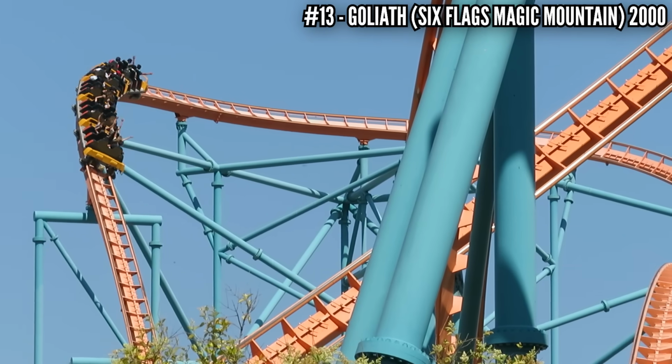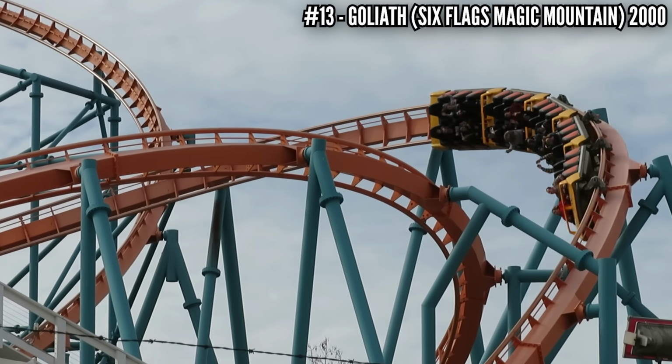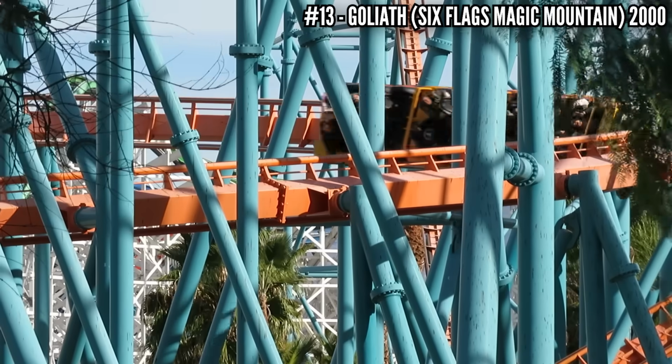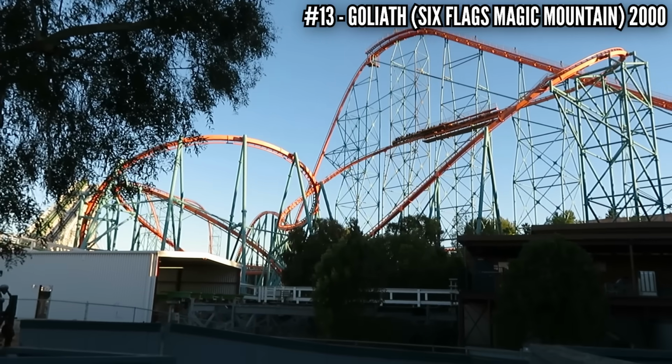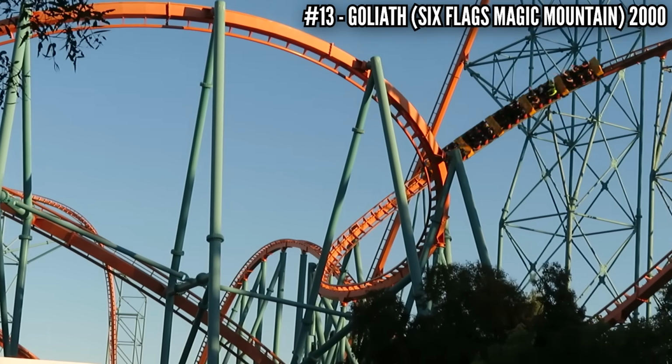85 miles an hour, 4,500 feet of track, a true hyper twister, focusing on turns and a bone-crushing helix over airtime moments, and for that I have to drop it down. People also criticize it for hitting the mid-course brakes too hard, making the second half slower, but when it opened, I don't think that was a problem.